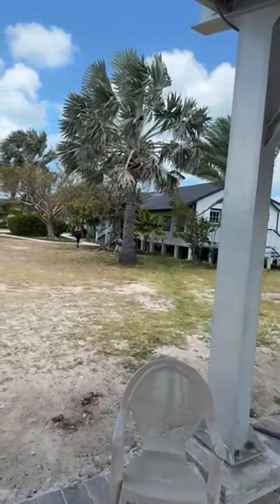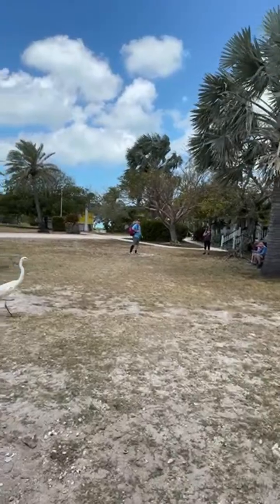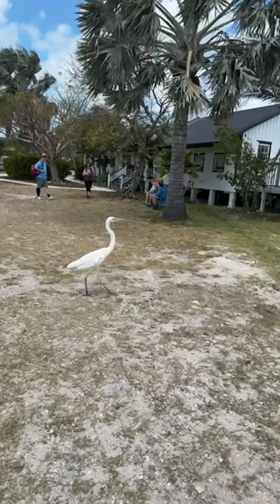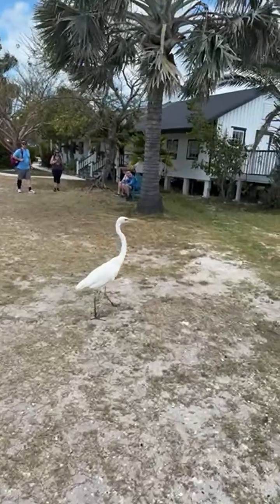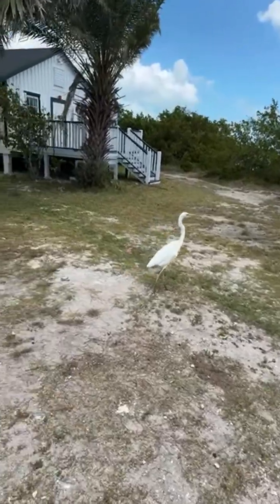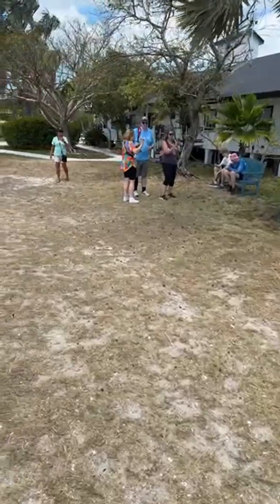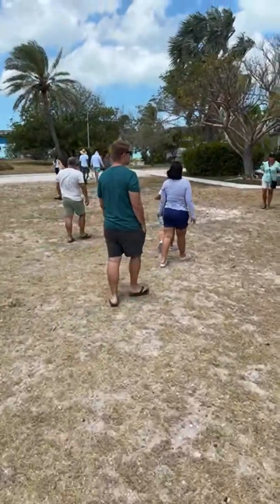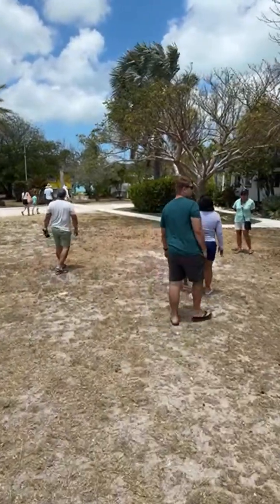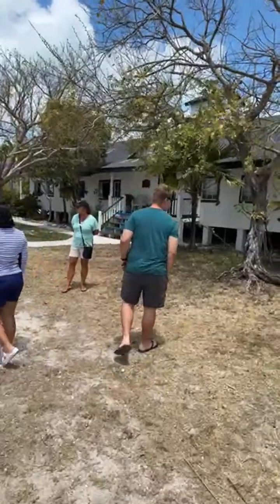Cannot imagine 400 people basically living on this island. That is Edgar, our resident great egret. He definitely knows it's time to eat soon. Hopefully Mezzi's going to have a good time playing Forza. We'll continue our tour here.